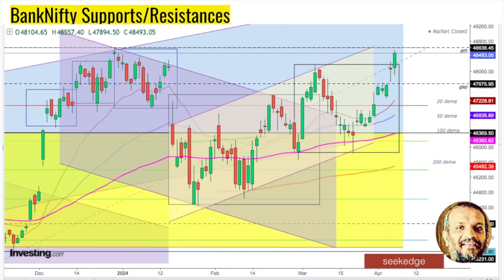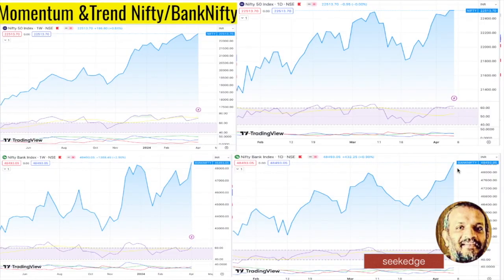And if that is breached, then it can go to 47,000. Medium support can come in because of the rounding number, and then 46,836 is the 50 moving average, and then you can fall further down to 46,360, and then 46,000, a rounding number likewise. Those are the supports and resistances on the Banknifty that we're seeing.